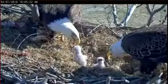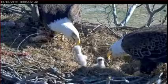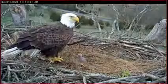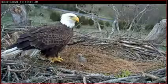And not long after they hatch, just a few hours later, they're going to get fed little tiny pieces of food. The adults will, fish is their favorite food when they're feeding the young ones. They'll pull off a tiny little piece. As the eaglets get bigger, they can get bigger and bigger chunks of food. But when they're small like this, tiny little pieces so they don't choke.